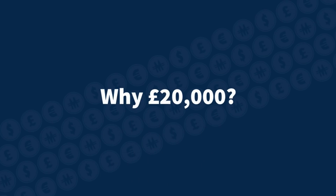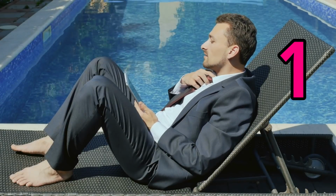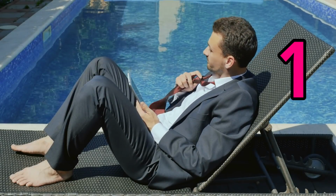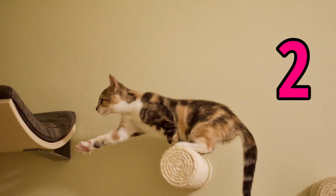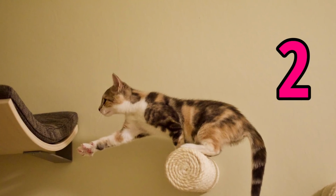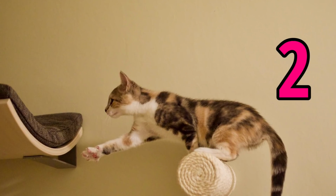Why £20,000? 20 grand is a good amount to aim for because it meets two opposing problems in the middle. First, £20,000 is about enough to live on for most people, and it means you can quit your job and free up your time so that you can make more money doing something that you enjoy if you choose to. Second, an investment pot size of £500,000 is just about reachable for most people if you really tried hard and focused relentlessly on the goal.